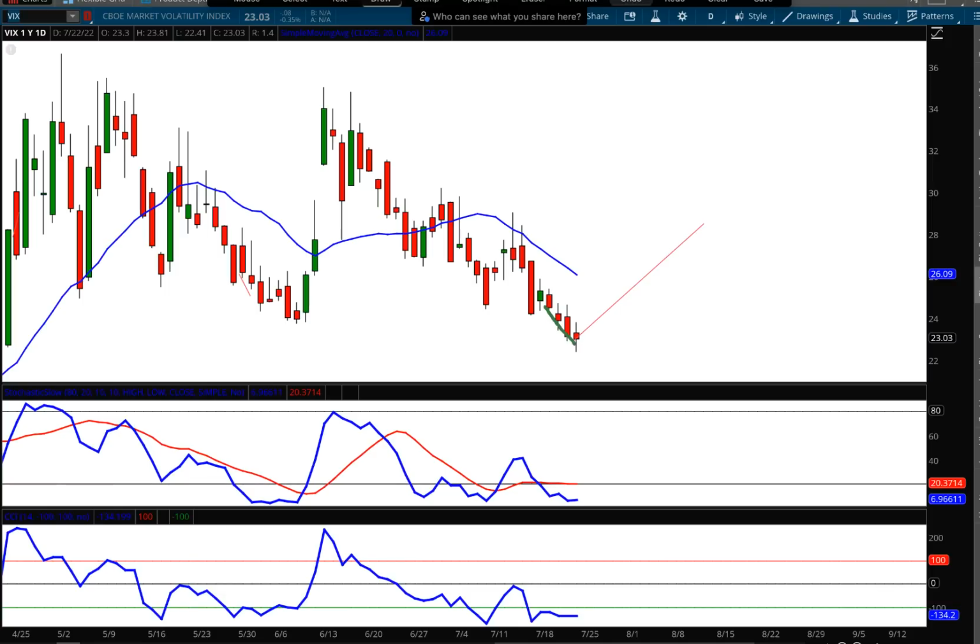And now looking forward, I believe that the VIX is going to start to move up with my end line target here over a 2 to 3 week period up at around 28.53. So I'm leaving that one in place.